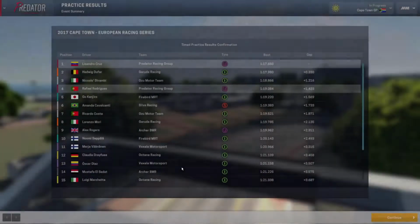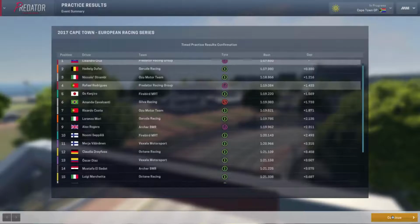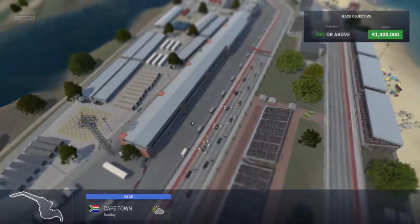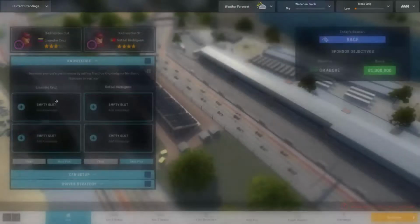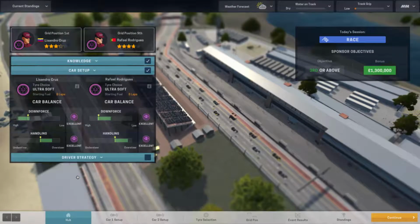If it is going to be raining for the race, or I believe it might for part of the race, we will be taking that into account. However, Dufa there ran really, really well in the intermediate conditions. That's not going to be great for us. So we're going to figure out what that means. It looks dry for the start. Okay, so bright sun, then it's going to go back in there. It might rain later on, but I think it's probably going to stay dry. So I'm going to go ultra soft, and I'm going to go race trim, and just see how that works out for us.